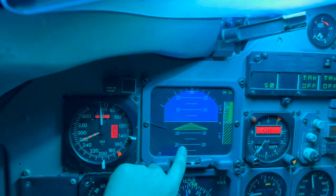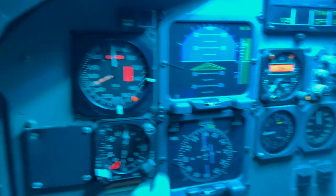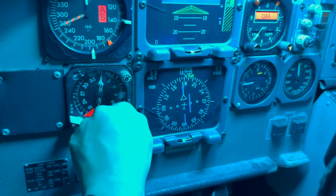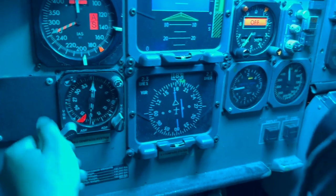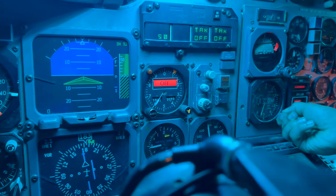So here is the attitude indicator. You also got the indicated airspeed indicator right there. The heading indicator. You also got all this other stuff right here. Of course, gyros off. Vertical speed indicator right there. Altitude indicator. Very nice right here.